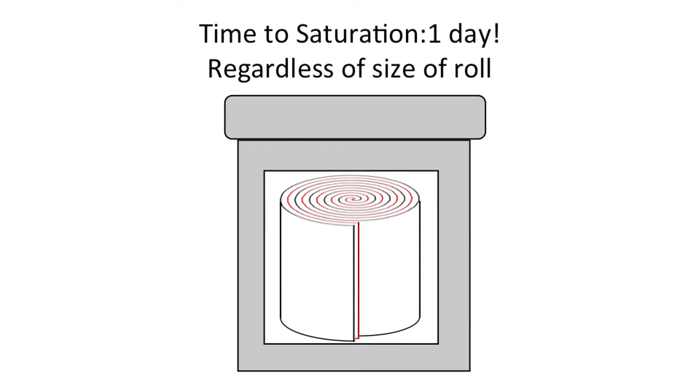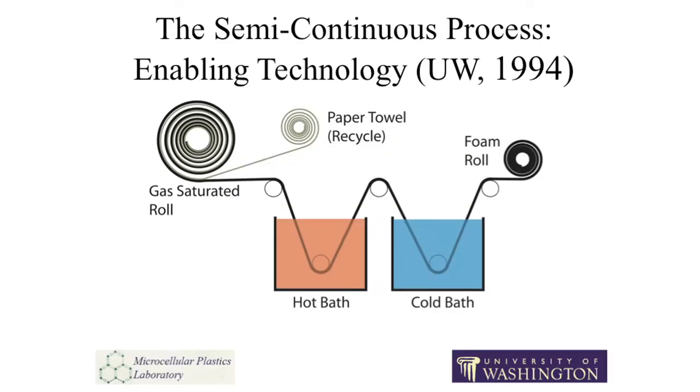You can saturate it in the same time that you need to saturate one single thickness of the film. So this led to the enabling technology. This represents the core technology on which MicroGreen is based. Now they work with rolls that weigh like 800 pounds.